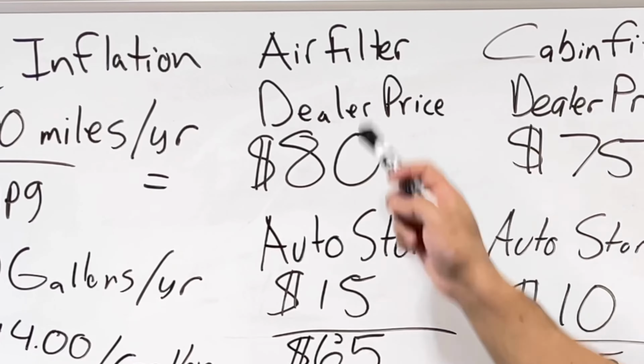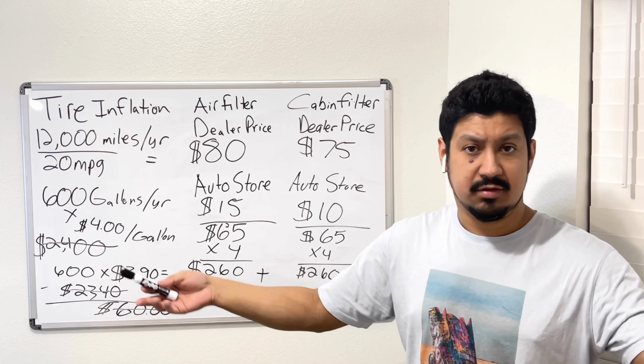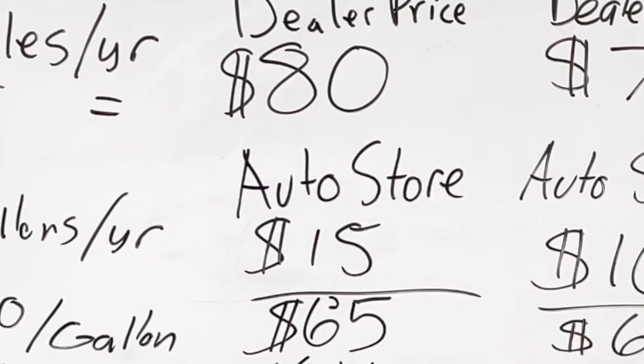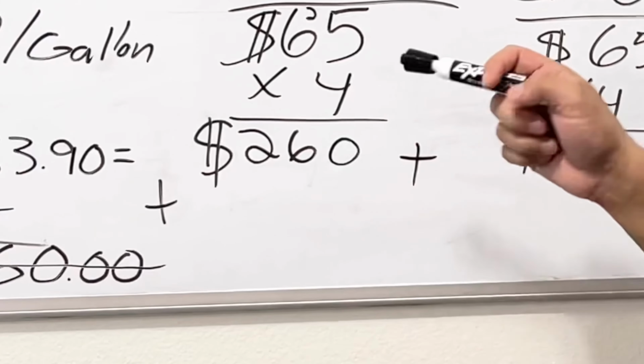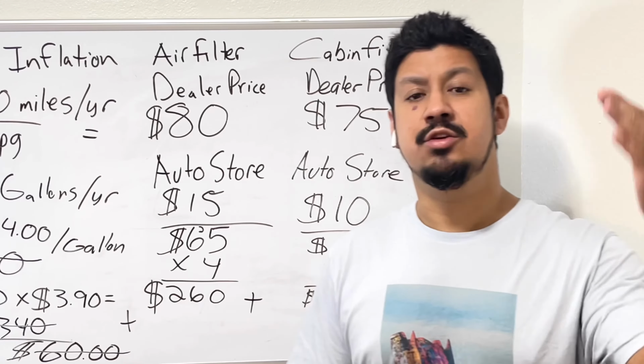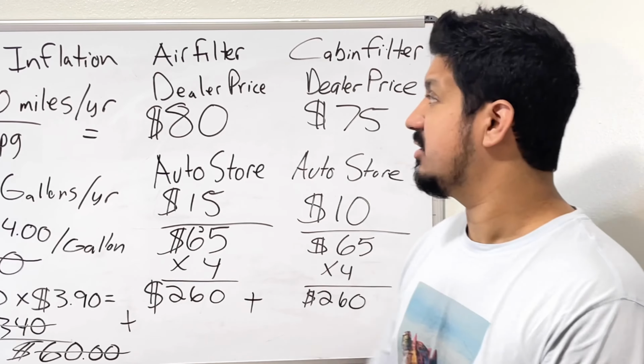So if the dealer charges $80, why not see how much the air filter costs if you just do it yourself? So at the auto store, an air filter is typically around $15, and you could change it yourself. So if you subtract the $15 from the $80 that the dealer's charging you, you get $65. If you multiply that times 4, you get $260 that you saved every year just because you're willing to change your own air filter.